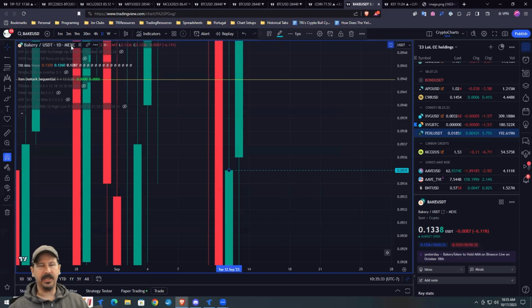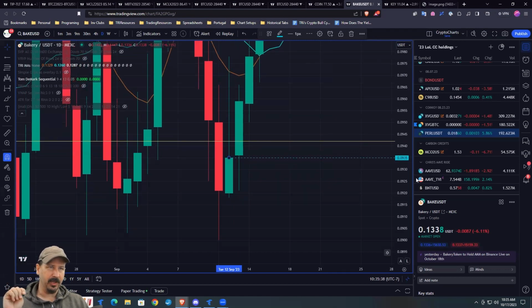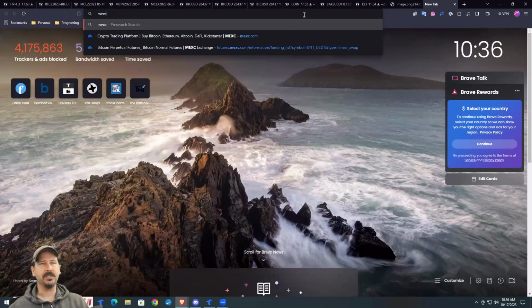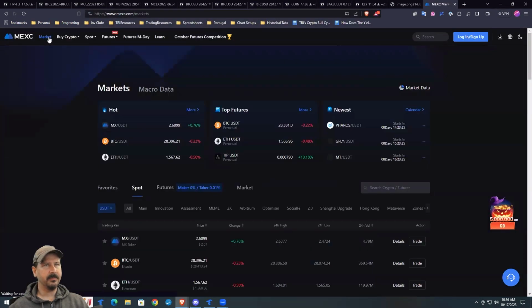The only problem is that what I would want to do, and what we do in the level 3 program, one of the modules, trading with the DOM, is actually go look at the order book. And I don't know whether I can do it because you can't see the order book here on TradingView, can you? Where's a good place to see the order book? I'm not even sure how this works. If I go MEXC, will that just load it? MEXC, is that what that is? I think that's what that is. Let's see if I can see.